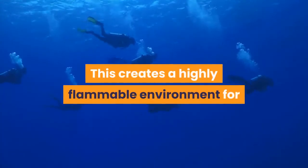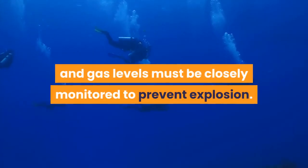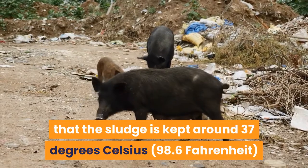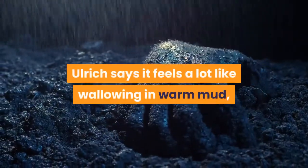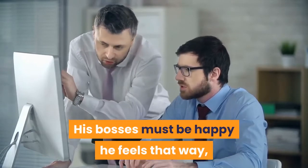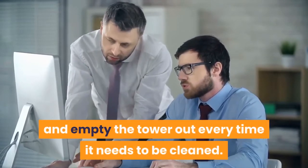This creates a highly flammable environment for the divers who routinely maintain these towers, and gas levels must be closely monitored to prevent explosion. Not to mention the fact that the sludge is kept around 37 degrees Celsius, 98.6 Fahrenheit, for maximum ick factor. Ulrich says it feels a lot like wallowing in warm mud, and he prefers it to diving in cold water. His bosses must be happy he feels that way, since having divers saves the plant a huge amount of money compared to having to shut down operations and empty the tower out every time it needs to be cleaned.